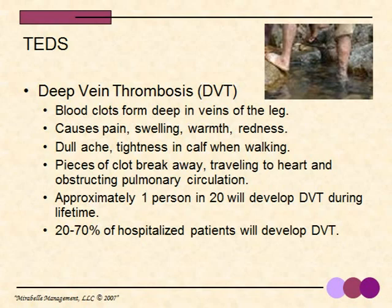DVT, or deep vein thrombosis, is a potentially life-threatening illness. This is where blood clots form deep in the veins of the leg. It causes pain, swelling, warmth and redness. There's a constant dull ache or a tightness in the calf when walking. In this condition, pieces of clot can break away, traveling to the heart and then obstructing pulmonary circulation. It's estimated that approximately 1 person in 20 will develop DVT during their lifetime, and 20 to 70% of all hospitalized patients will develop DVT.